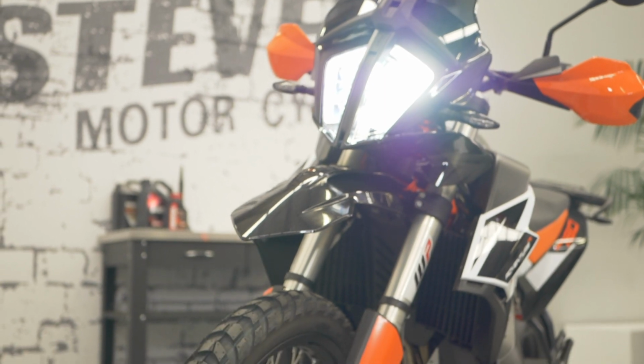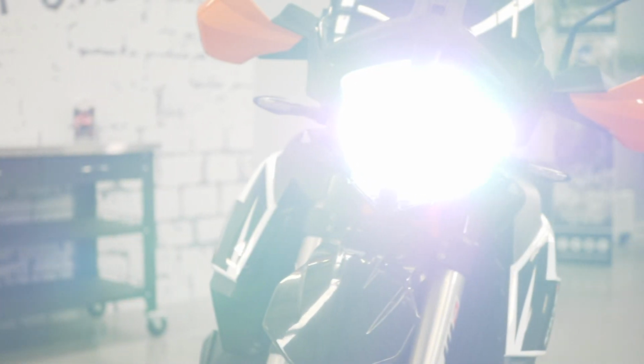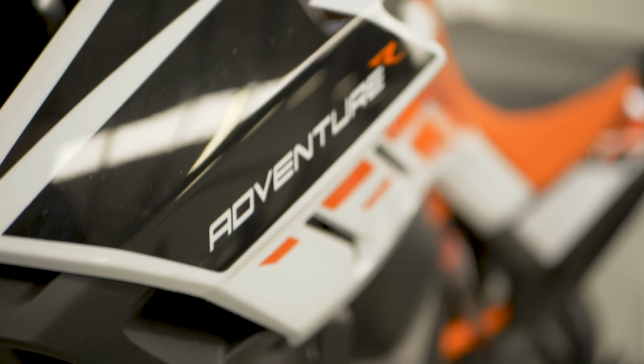If you're new to the adventure riding market, and one of the bigger bikes is too daunting to you, and one of the smaller bikes, well, it's pretty much just a trail bike, isn't it? Perhaps this 790R could be the perfect platform for you to take your first steps to an off-road ride.